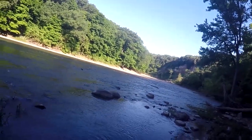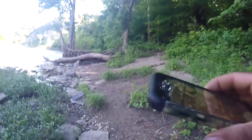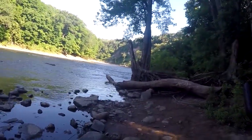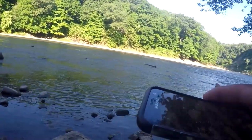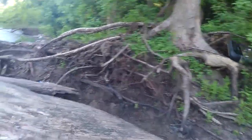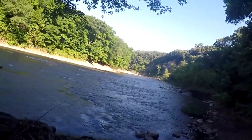Oh, you see that area down there? I think I'm gonna cast right there. It looks like a little pool right there. Right where that dam is. Looks like a beaver has been there. That looks like a pool. So I'm gonna cast over there.